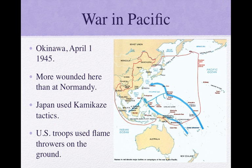Another battle in Okinawa, April 1st. So on the right side of the map, you can locate Okinawa as the end of the top arrow. Going there, you can see Iwo Jima is the one before that. And more wounded here at Okinawa in the battle than were at the beaches of Normandy on D-Day. So during this battle, you see the Japanese use the kamikaze tactics, which is you're out of ammunition, you're out of bombs, then you become the bomb as the plane. So the Japanese Zeros, they would dive into American ships to blow them up.